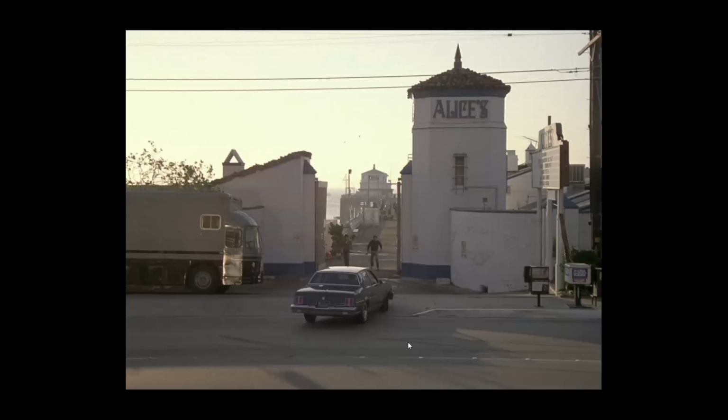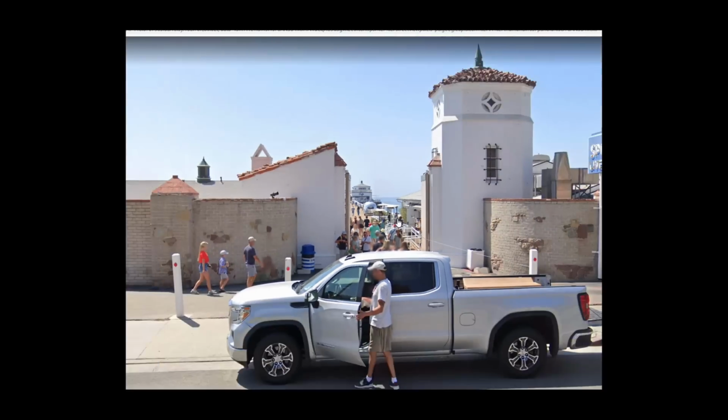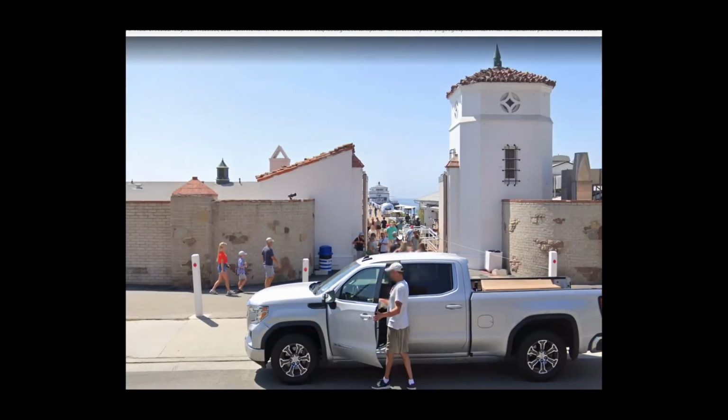All right, and next up, he leads them to the pier. This is Malibu Pier, right? We can see Barrio's bus here parked off to the side, and he drives in and actually onto the pier. Here's what it looks like today. I don't think you can drive onto the pier anymore.